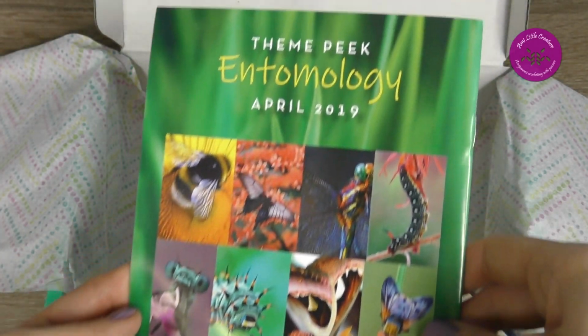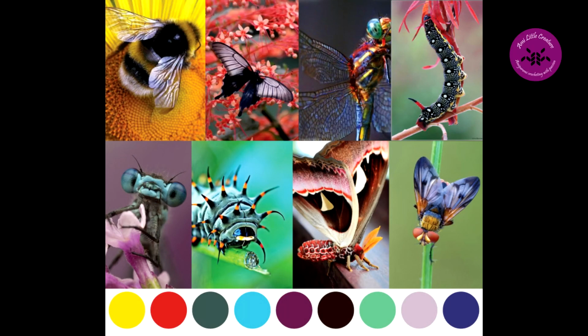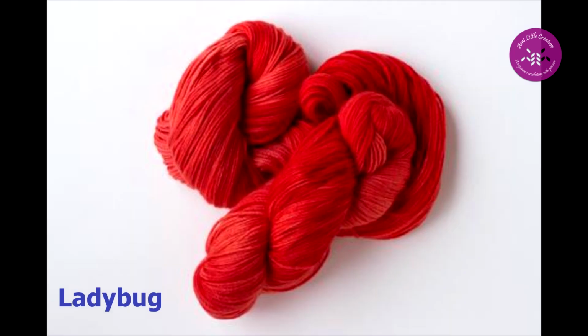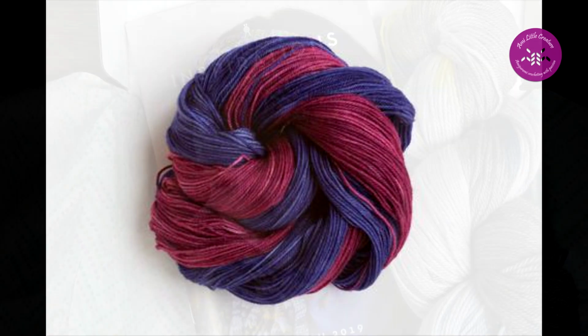And here we have theme pick, April entomology. Beautiful, vivid colors. They get inspiration from bees, butterflies, and the other cute insects. Colorful. And in April we'll have two skeins, not one skein, two skeins of DK weight yarn, two colorways, Leaf Eater and Ladybug for membership subscription, and for sock membership crate you will get a Shield Bug.